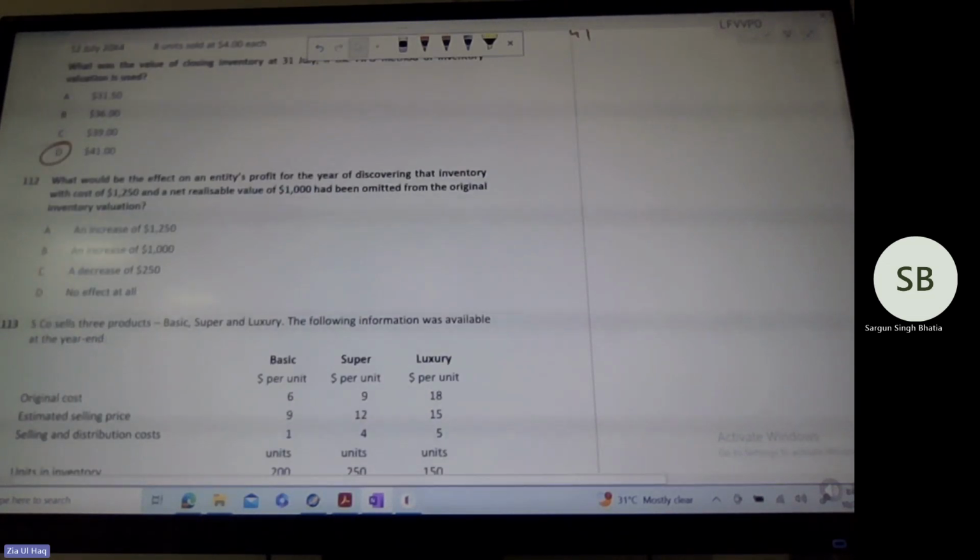112. What would be the effect on an entity's profit for the year of discovering that inventory with a cost of 1250 and a net realizable value of 1000 had been omitted from the original inventory valuation? If inventory has a cost of 1250 but net realizable value is 1000, it should be recorded at 1000, and it had been omitted from the original inventory valuation. What effect on the profit?